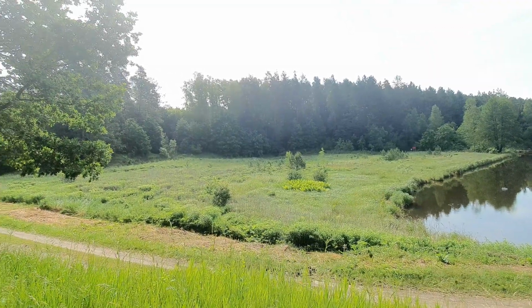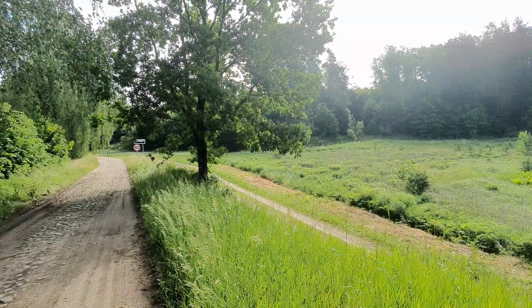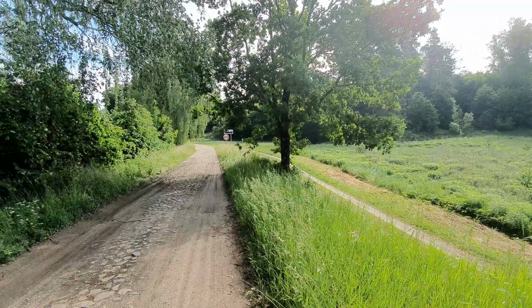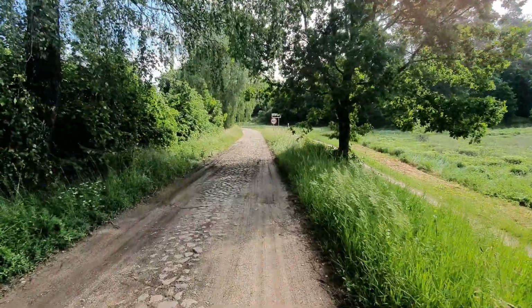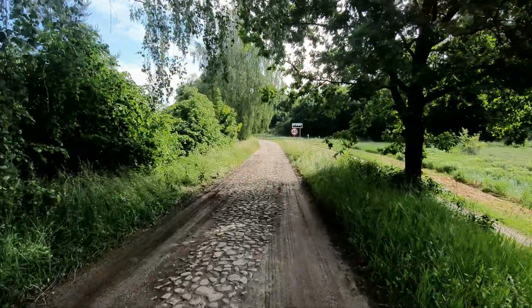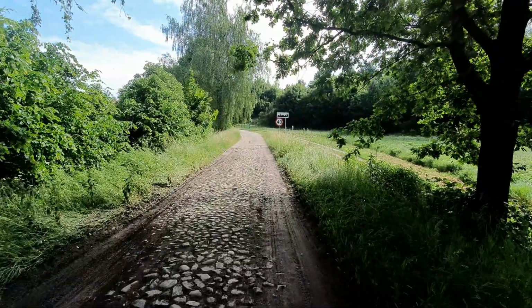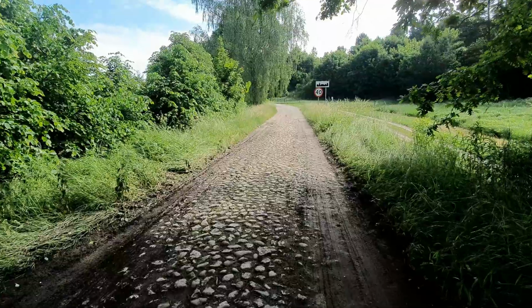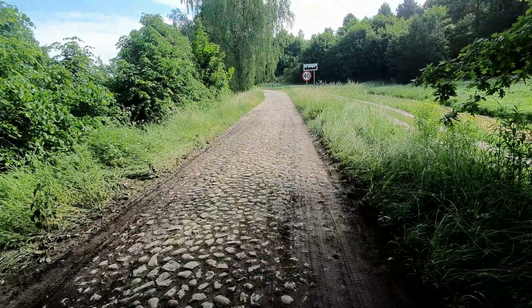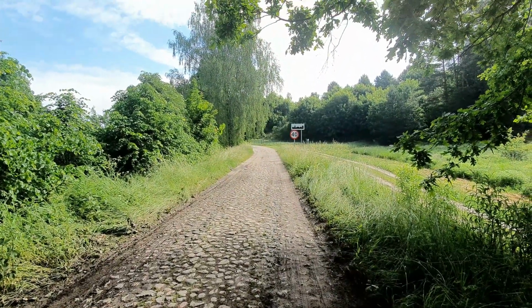So now I'm going to see the military cemetery in this town from the First World War, because this area here was the scene of battles in the Second Battle of Tannenberg. That's not really the right name, I would call it something else, but Battle of Olsztynek or something along those lines. You can see the old road here, the cobblestones, built probably in the 19th century, but they're still here, they've survived all this time.